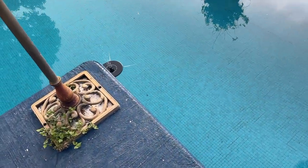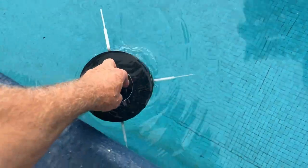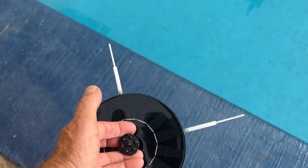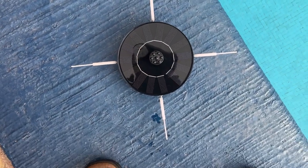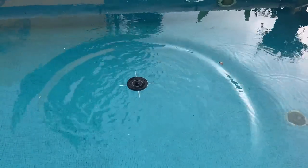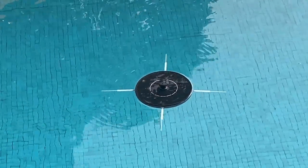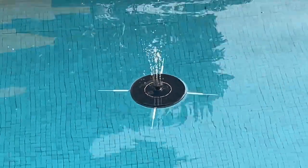I got this cute little fountain from my... Oh, don't fall in the water, Jerry. Or drop your phone in it. It runs on solar. Now it's cloudy today, so it's only just spurting a little bit. But when the sun's shining on it, it sprays up about 2 feet constantly.